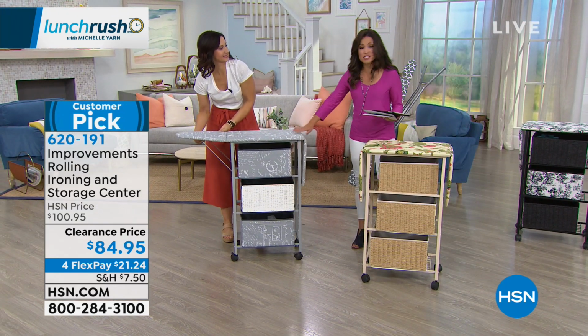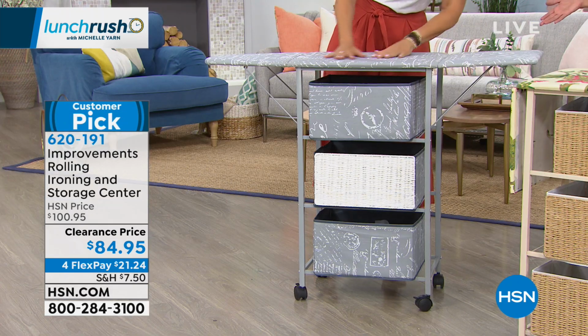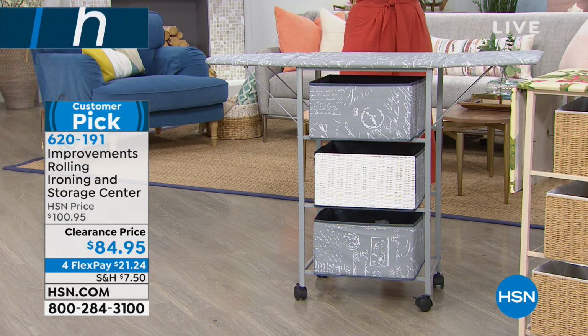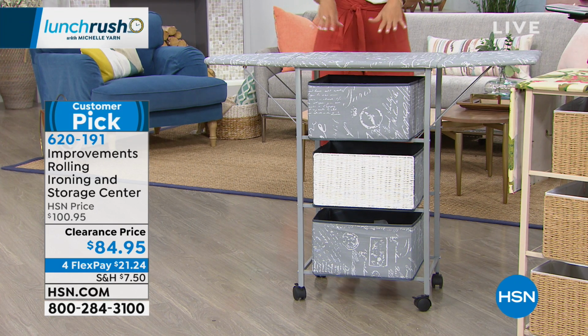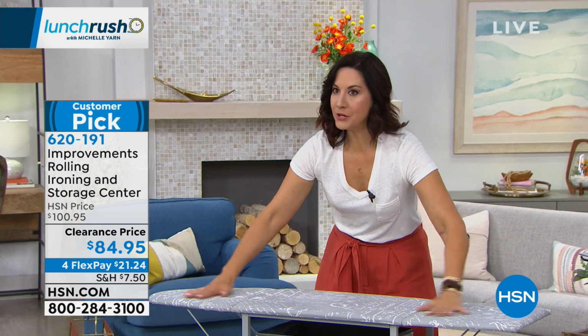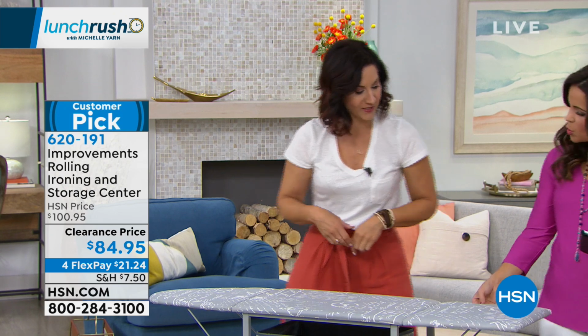What I love is, yes, full-size ironing board, but it's a beautiful piece of furniture. It is a gorgeous piece of furniture. What Improvements does, you said it best, it takes problems and it improves upon them, and that's what we did here. We took what you need, you have to have an ironing board, right? But why not give you some great storage and make it beautiful too. So you've got the best of both worlds. A little tour, if you don't mind.